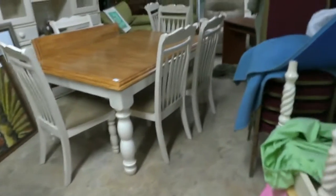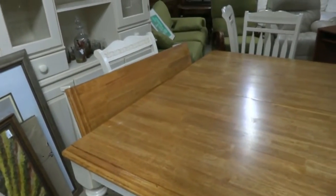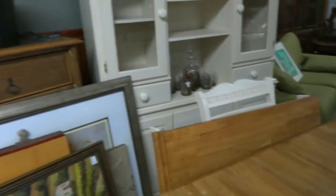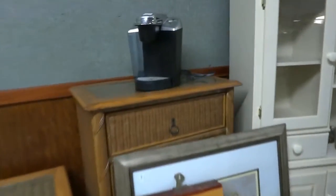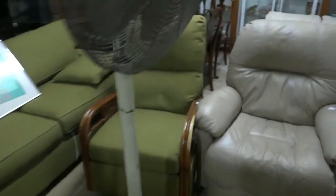And then there's some more with almost a little shabby chic look to it. Table with six chairs, china cabinet, extra leaves to the table. Nice little wicker faux bedroom set. All kinds of places. Here's a Keurig. Now we got some cool stuff lined up. It's going to be a great sale. It'll look a little bit different when you come back through. They haven't even pulled a lot of the smalls out, so not only if you're into furniture, there'll be also really other wonderful things for sale.